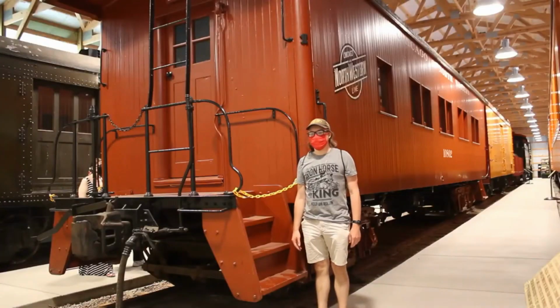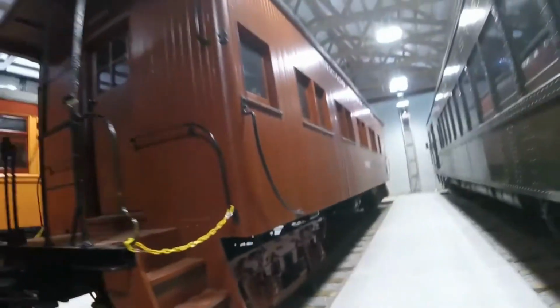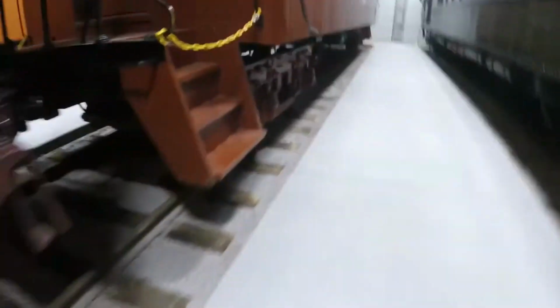What you see right behind me is Chicago and Northwestern 10802. Chicago Northwestern 10802 was built by American Car and Foundry in St. Charles, Missouri in 1909 and is a drover's caboose. It was believed to have been in the number series of 1516 to 2181. This caboose was used on the Chicago Northwestern Railroad for many years and used as the train crew's office and was used behind freight trains as well.